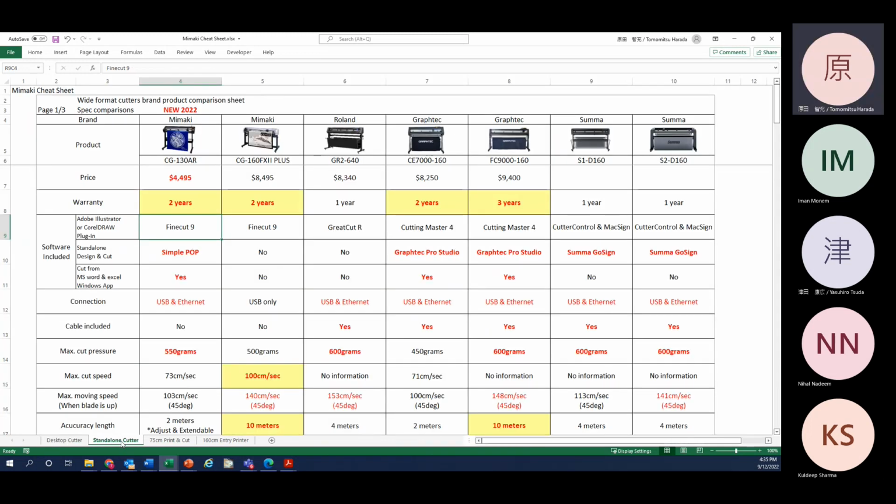All right, next, with regard to the standalone cutter. The standalone cutter has more range of products compared to desktop. However, the majority of the suppliers are the same: Mimaki, Roland, Graphtec, and Summa as international brands. Mimaki has clearly two different ranges, which are the CG130AR model and the CG160FX Plus model, which are the high-end and low-end of AR. Whereas Graphtec has a very close price range between two models, and Summa as well.